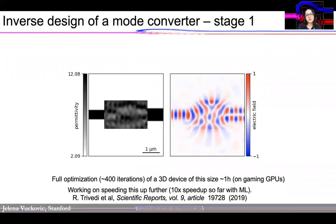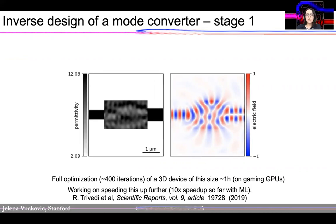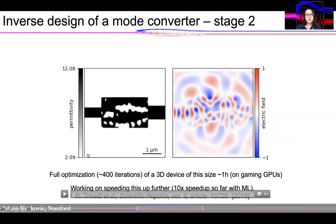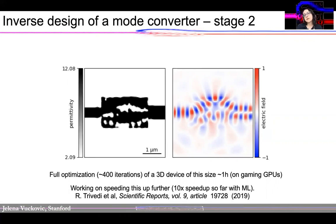And here is how that optimization would look like. Here is the first stage where you allow permittivity to vary continuously. You use this to initialize the second stage. And in the second stage, you basically binarize permittivity so that you obtain something that you can fabricate. And on the right, you see electromagnetic field solution, and this is basically telling you that you are converting into the right mode at the output. And keep in mind that efficiency of the problem is a part of the figure of merit. So you don't stop until you reach the target efficiency, which here is 90%.